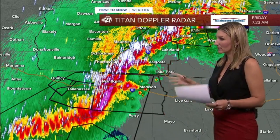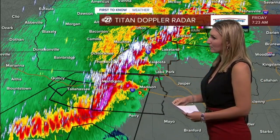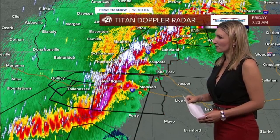So the messaging here is that, yes, there is a tornado warning from basically Perry all the way up through Lakeland. That includes Valdosta, Lake Park, Madison, and Monticello. Unfortunately, we're not going to be able to zoom in and find exactly where any potential tornadoes are spinning up, but there has been spin along this line all morning long. This is a very broad area of a tornado warning, but it's the best we can do to tell you to get into cover now.